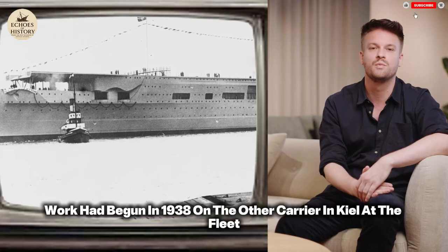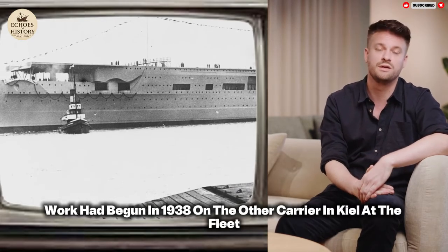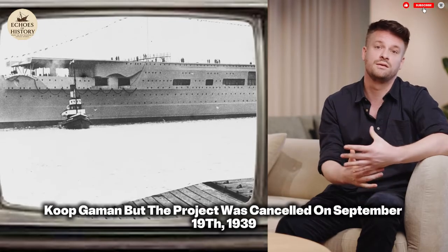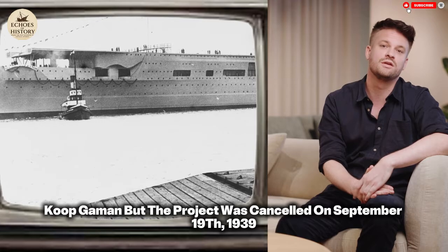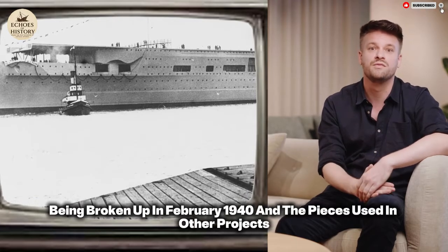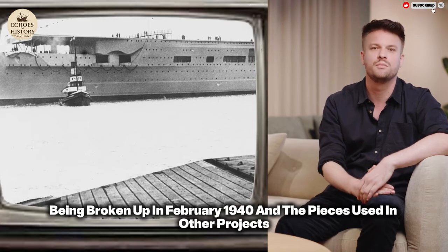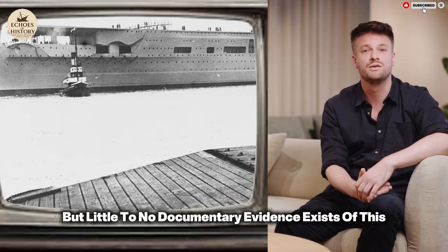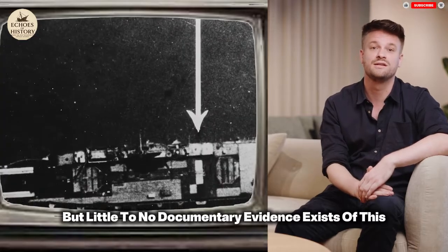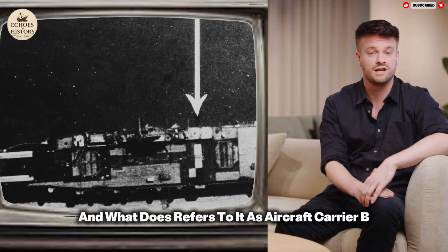Interestingly enough, work had begun in 1938 on the other carrier in Kiel at the Germaniawerft, but the project was cancelled on September 19, 1939, being broken up in February 1940, and the pieces used in other projects. The name was allegedly to be Peter Strasser, but little to no documentary evidence exists of this, and what does refers to it as Aircraft Carrier B.